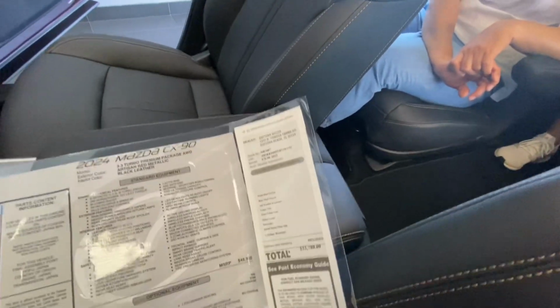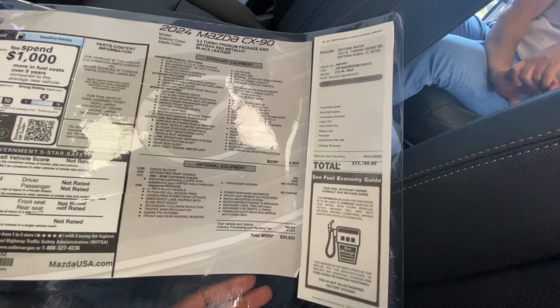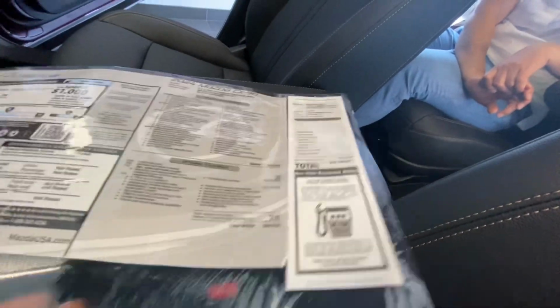But this has a lot of stuff. This one's MSRP is $48,009, and with all the extra stuff added the total is $59,920, but there's also extra things you can buy, and there's everything else. So you want to take a look at the ones outside, and look at the buttons here too. Let's go take a look.